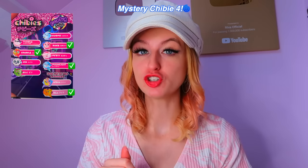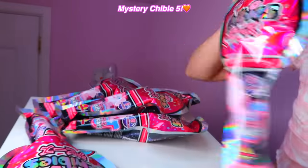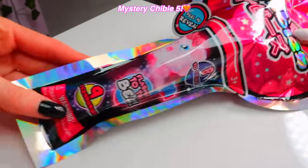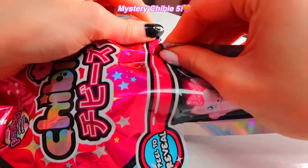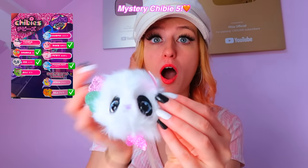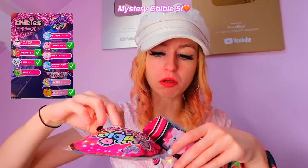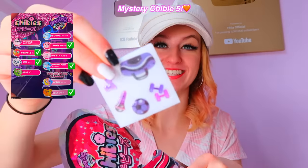Okay, on to our fifth chibi. We're nearly halfway through. I'm gonna do a more zoomed in angle for this one so you guys can really see the unboxing. Go for this one. Look at her eyes. We have a brush. We got Ava! This is her accessories.